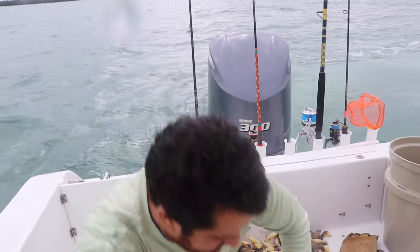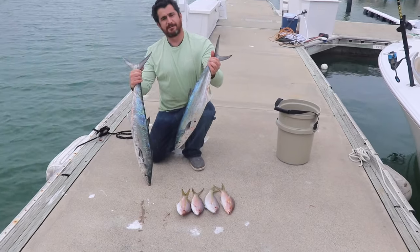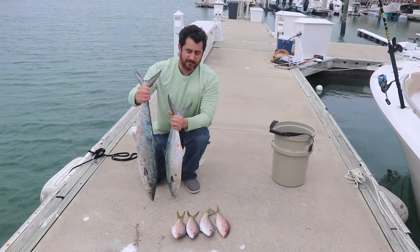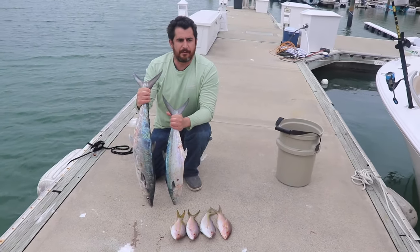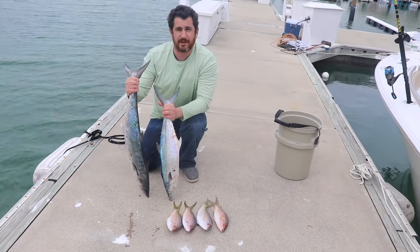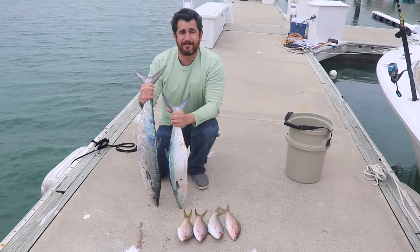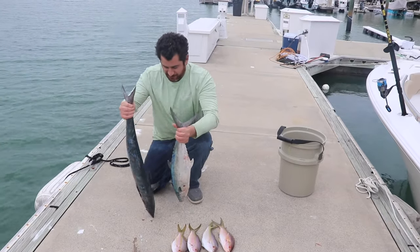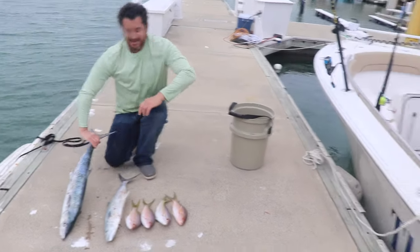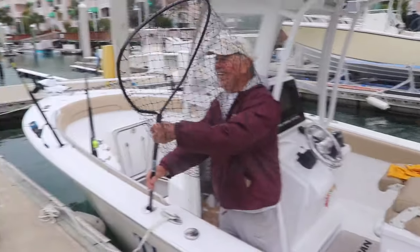So day one of Key West, we did pretty good. It's a nice cero mackerel, nice king mackerel. Couple nice yellowtail snapper. We had a lot of action. Unfortunately, the yellowtail were on the smaller side, but again, we took some home for the table. End of the day with some stone crab. Couldn't complain. Couldn't ask for anything better. So thanks to Captain Tom. We appreciate it. Thanks, Captain Tom. Awesome.